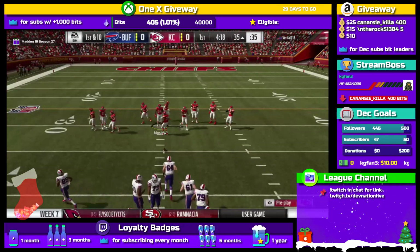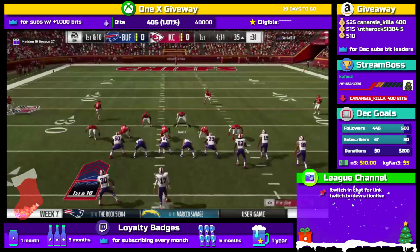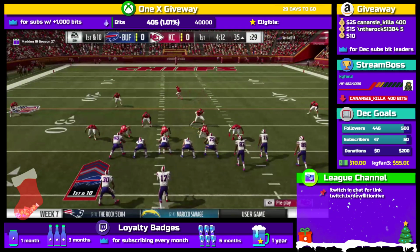They sure put the coverage guys in a stress on that one. They thought they were going deep. Ends up curling inside for a nice chunk of yardage. Now let's go.